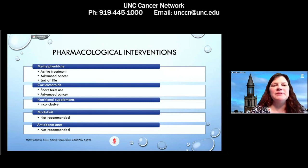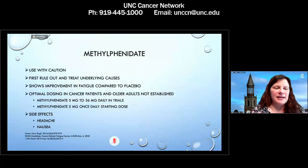You want to treat someone's emotional distress, so you should be treating someone's depression, but you shouldn't be giving antidepressants specifically for fatigue. They talked about Paxil and bupropion being studied, and you shouldn't be giving those specifically to treat fatigue. If you're treating someone's depression with those and that improves their fatigue, that's great. And then here's methylphenidate. So use it with caution.